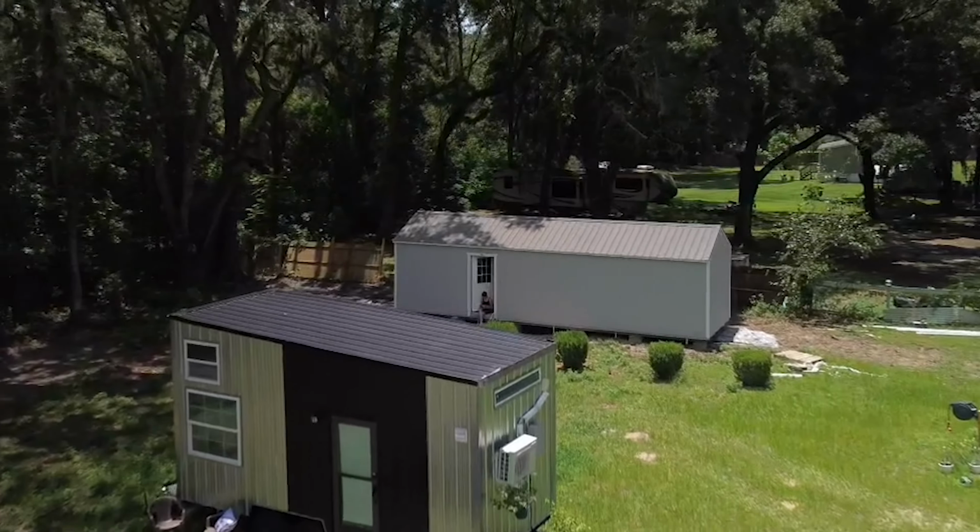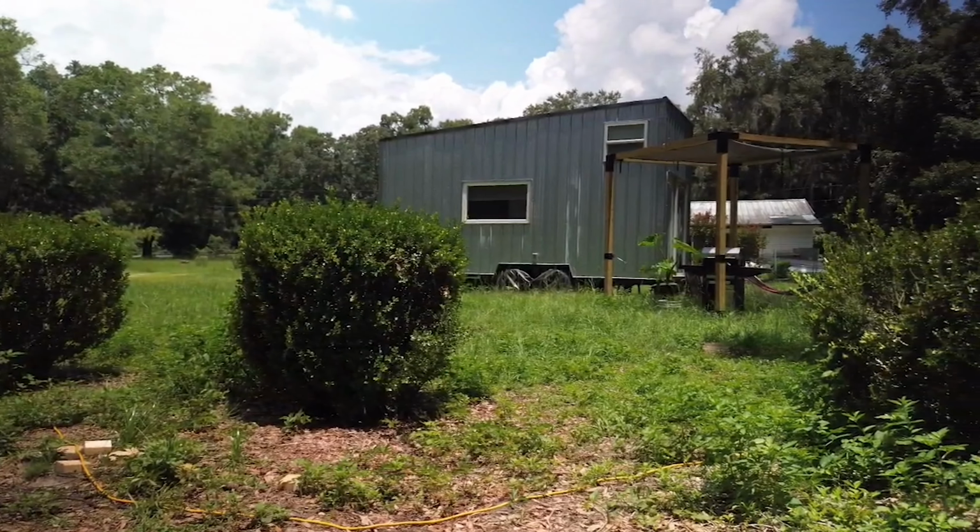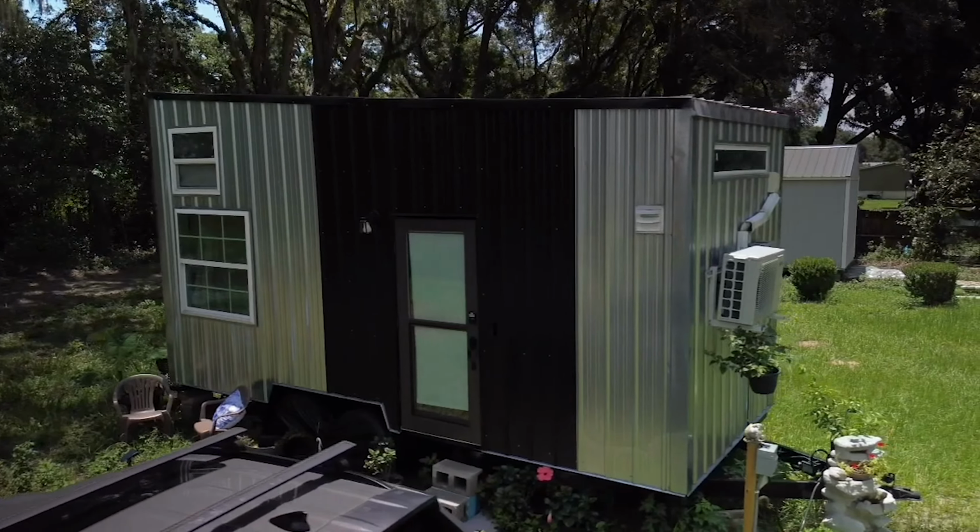So today we're going to be adding up everything I spent to build this house back in 2020 to see how much we actually spent to build our dream home.